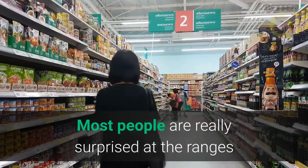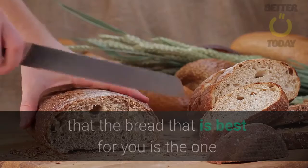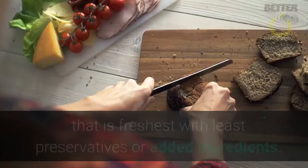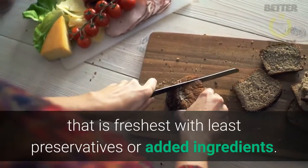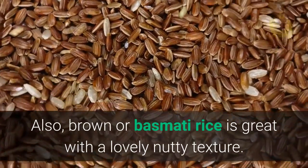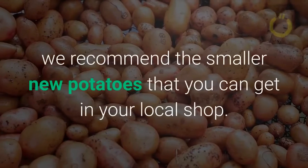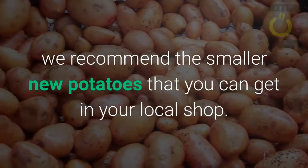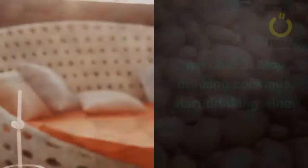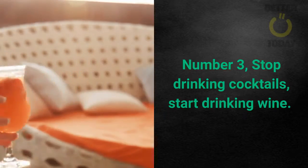Most people are really surprised at the ranges you can get in your supermarket. Again, remember that the bread that is best for you is the one that is freshest with least preservatives or added ingredients. Also, brown or basmati rice is great with a lovely nutty texture. Wholemeal pasta is great, and for your potatoes, we recommend the smaller new potatoes that you can get in your local shop.